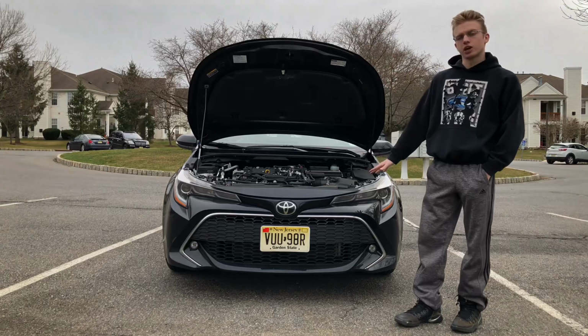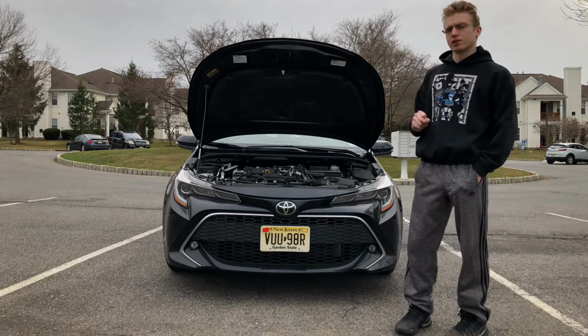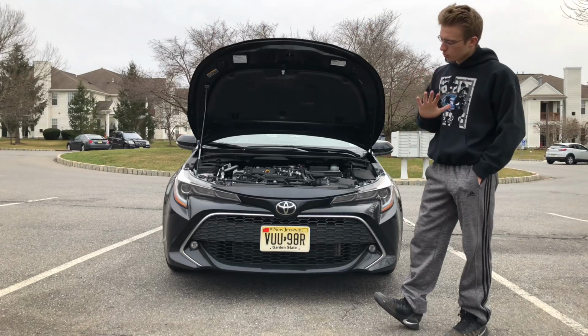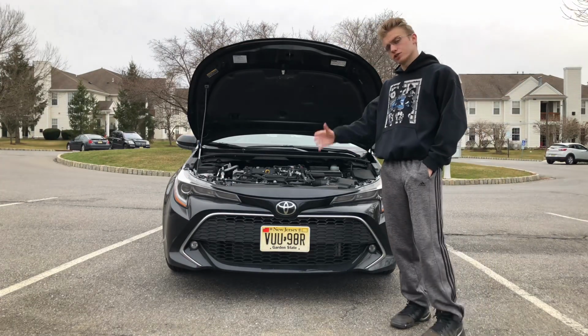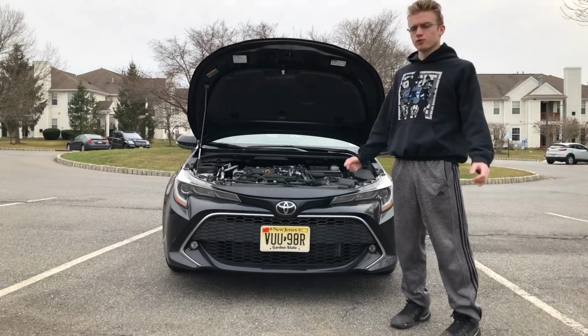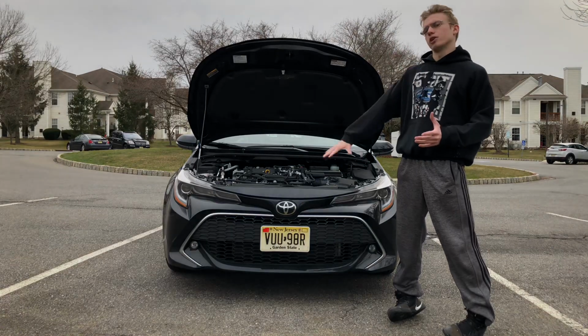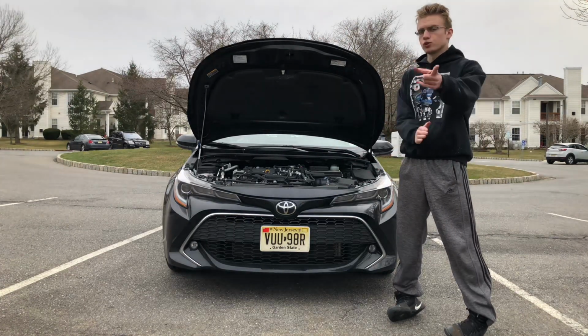Now, though this little tyke cannot tow nearly 10,000 pounds, it is very practical and economical, as I will be using this as a comparison, a side-by-side commuter vehicle between a 15-year-old full-size pickup and a brand new modernized hatchback. Stay tuned.